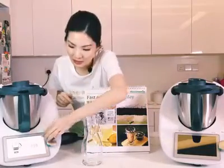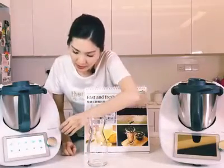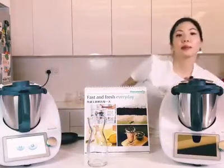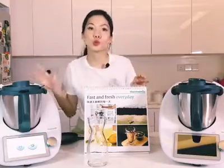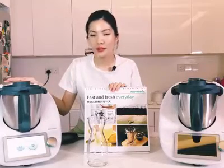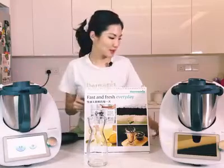I'm going to go on turbo mode again, and I'm going to do 2 seconds. Just now I showed you how it did the blending, the pulverizing. Now I'm going to show you how to do juicing. Ready? 1, 2, 3. My lemonade is done. Very simple and fast.